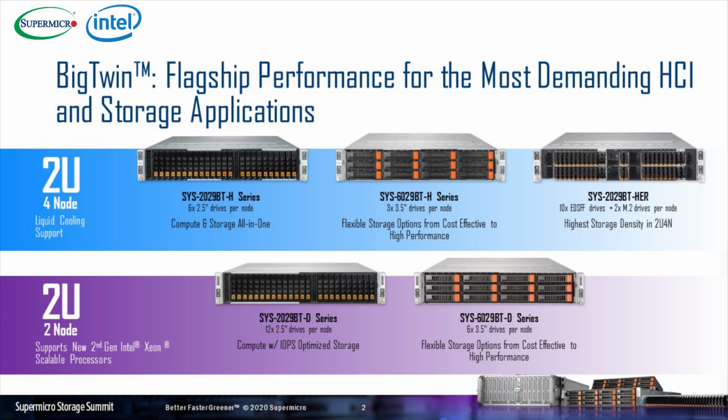So we want to start off by reviewing some of our platforms within the BigTwin architecture. It's actually a very flexible solution from a storage perspective as well as for compute. So as you can see on screen, what we feature is a multi-node system with up to 4 nodes with dual processors or 2 nodes in each 2U enclosure.